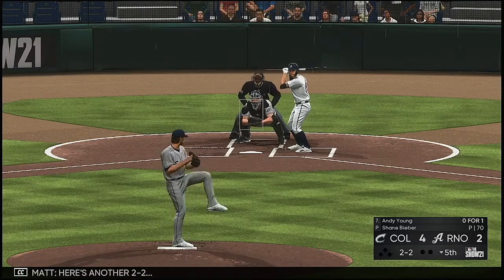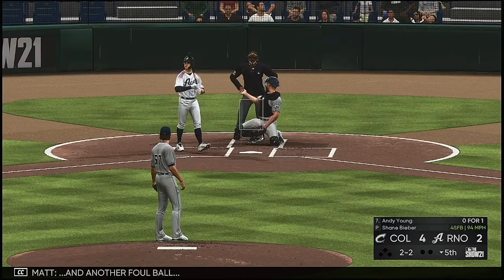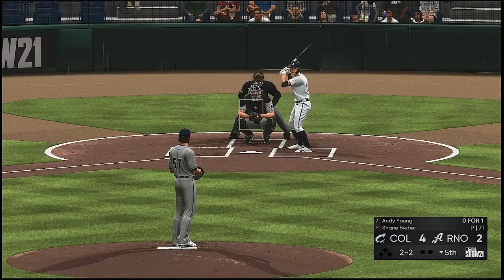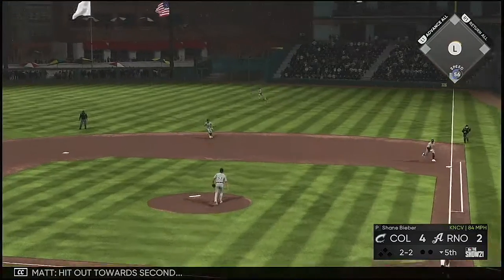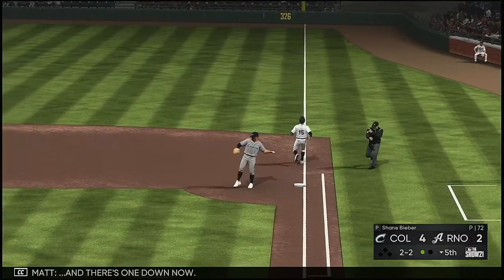Here's another 2-2. And another foul ball. Into the windup. Here comes the 2-2 pitch. Hit out towards second. And there's one down now.